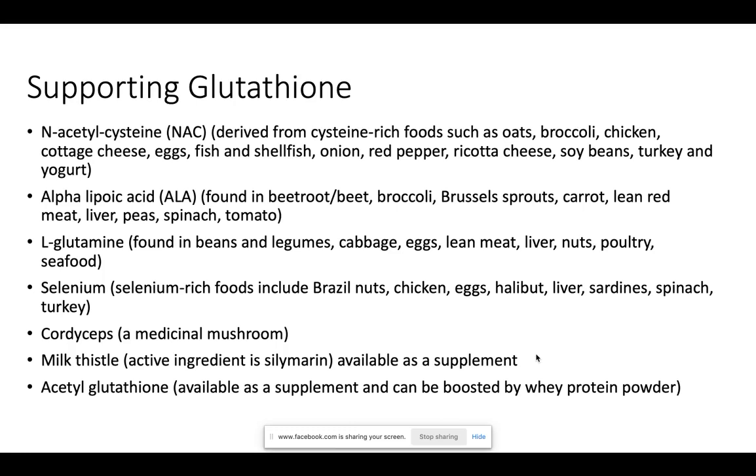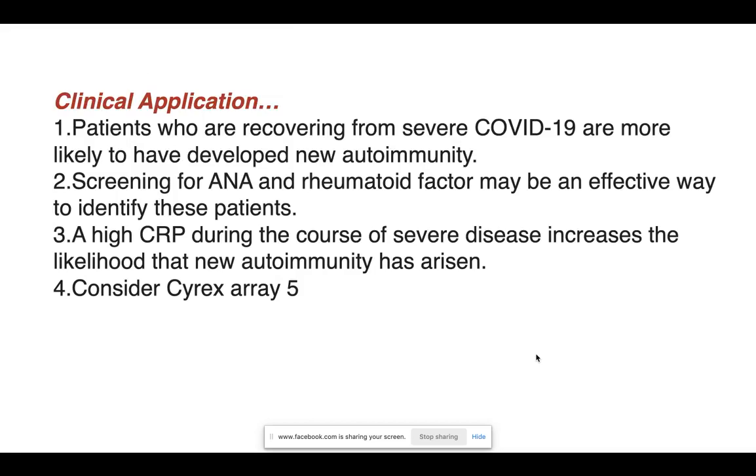And there's a number of foods that can do this, and a number of supplements. You can take it as a supplement. Acetylglutathione is very much available as a supplement. It's just expensive. Whey protein powder, by the way, will actually support glutathione. But so will selenium, cordyceps, glutamine, alpha lipoic acid, NAC, and that's really cysteine-rich foods. So protein-rich foods, chicken, eggs, fish, oats, broccoli, those can also support it as well.